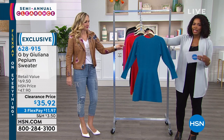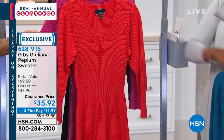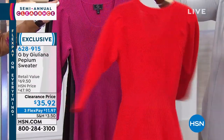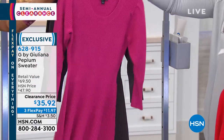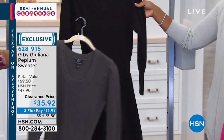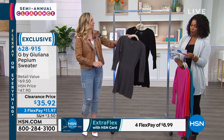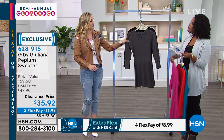And these are very saturated colors. Yes. So this is the teal. We have it in poppy red. Look at how fun that is. I love that. Here is this pink. We've got it in the heather charcoal, and then also in solid black. Look at the clearance price, $35.92, and we've got double extra small to 3X.